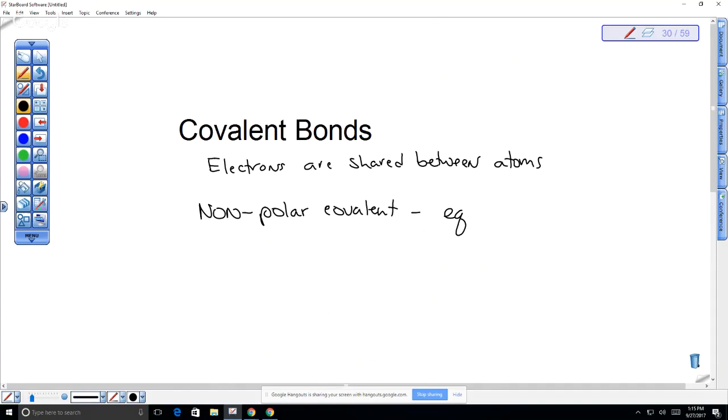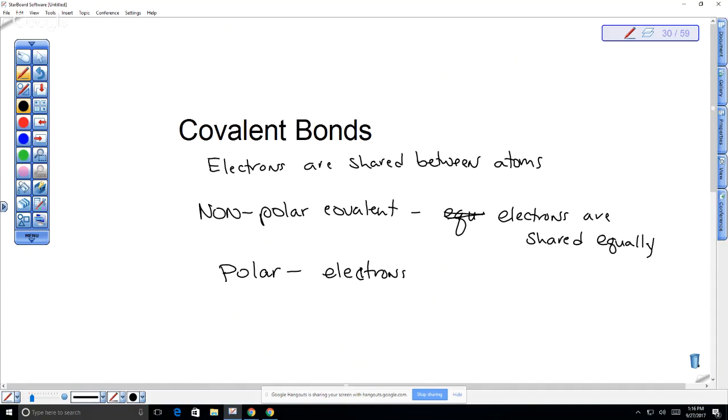There's no difference in the distribution of charge. So electrons are shared equally. Okay. Non-polar. So that's very different from polar, where the electrons are not equally shared.